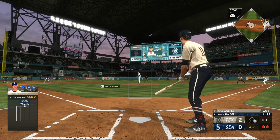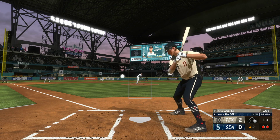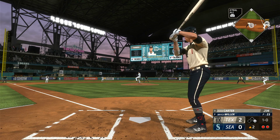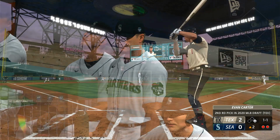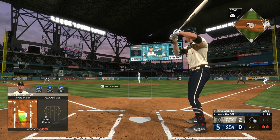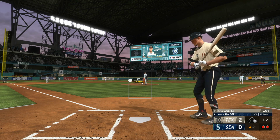Evan Carter will hit next. First pitch doesn't find the zone. Duran leads off first with 2 down in the inning. Swing and a miss. That's strike 1. Swings through that one. One ball, 2 strikes.